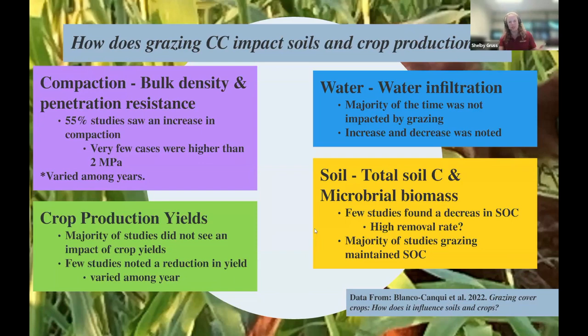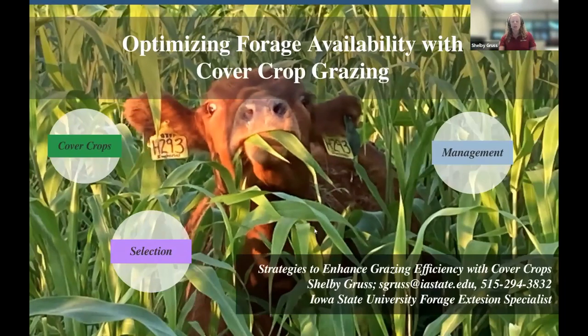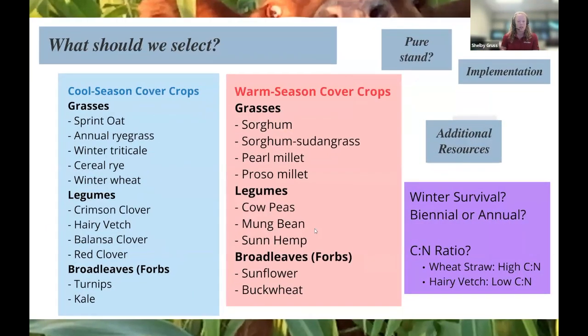All these things are really great to hear, but they also come with being able to graze properly and graze well. Some of that compaction problem they thought may have been caused by higher stocking rates, also wet conditions, things like that. So thinking about when we're grazing and how we're grazing. And so with that, that shows that we have a really great opportunity with our cover crops used as a forage. And so that brings me into our next component.